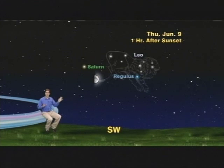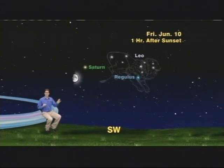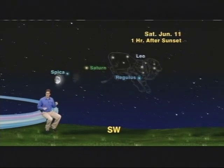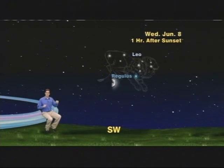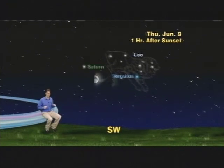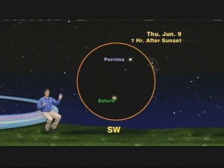Thursday the 9th, a waxing gibbous moon will be closer to Saturn, and then on the 10th, we'll be past them and just to the right of Spica. Saturday the 11th, a brighter and wider moon will be to the left of Spica. So, that's what you have to look forward to next week. A growing moon showing you Regulus and the Lion, and then leading you closer to a pair of lights that are a planet plus a star.